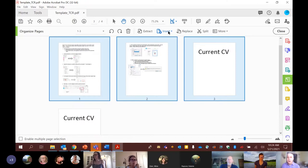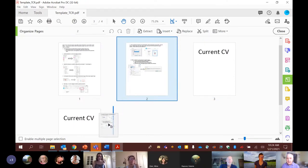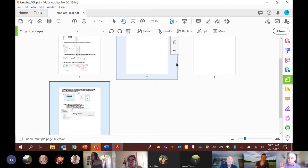Okay. Also, if I realize I put it in the wrong place, and I accidentally meant to have this page right here at the end, I can click and drag it and actually move it to wherever I want inside of here. So with this organized pages view, I can insert pages, I can delete them, and I can move them to get them in the right order for where I want to put them.